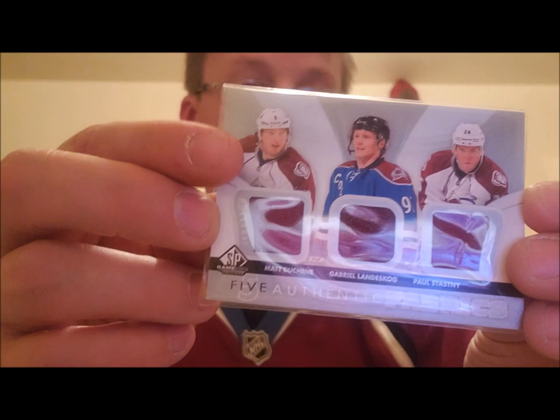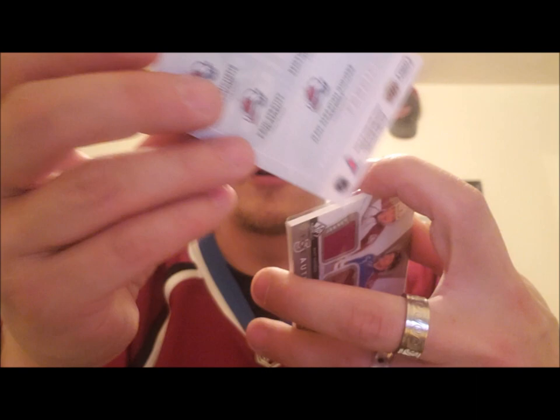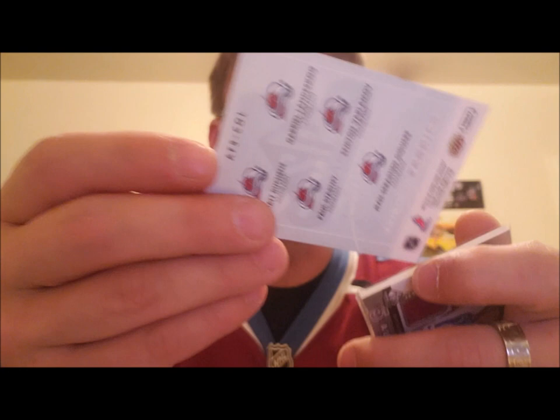You got Duchene, Landeskog, Stastny, Varley, barely jiggy. And it comes with that authenticity card. It has to. They have to guarantee that it came from where they say it came from, or you could be in a lot of trouble.